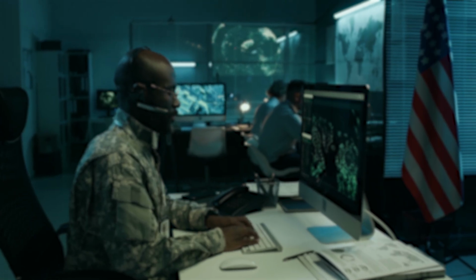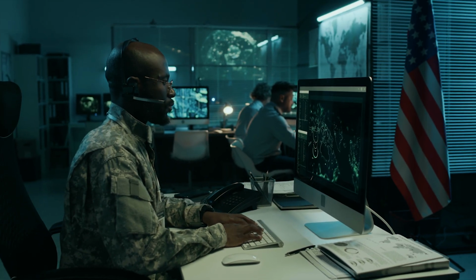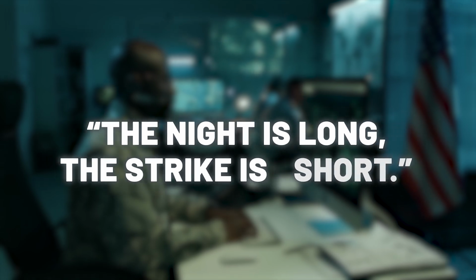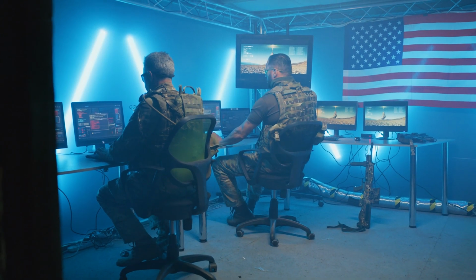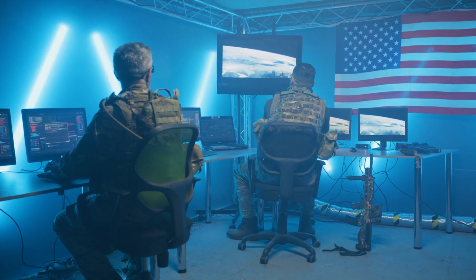The president was not at the briefing. General Curtis R. Harlan leaned forward of the screen, his lips moving, the microphone muted. "The night is long, the strike is short." This sentence reached the flight director 4,000 miles away via the HF burst protocol. The approval signal lit up in the code chain.